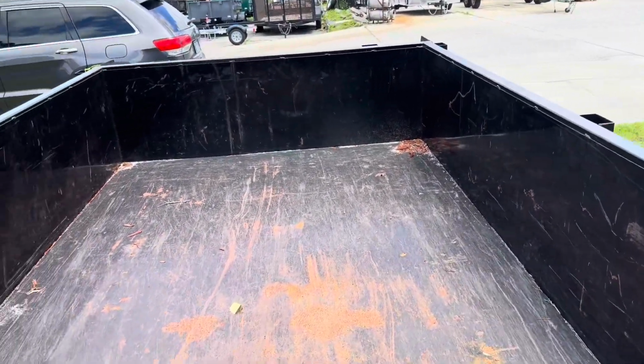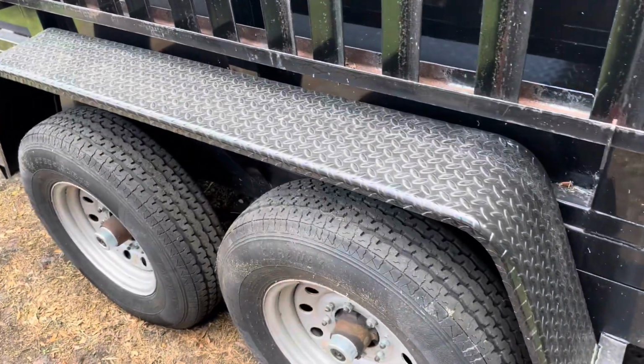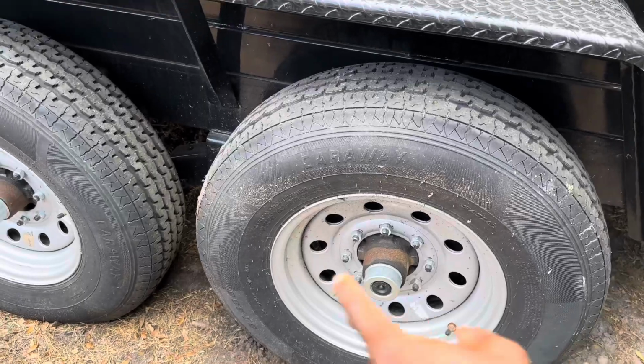Let's jump into a bigger dump trailer and see what they're working with. Then right here, you're stepping up in your game, man. So right here, you got two 7K axles, so you can take 14,000 pounds. It comes with ramps right here, which is cool.